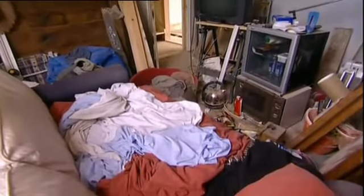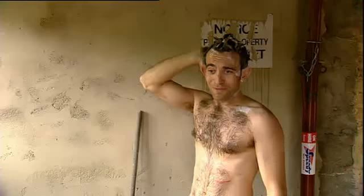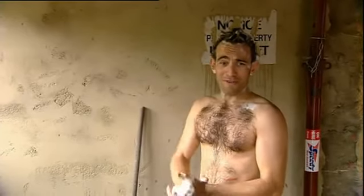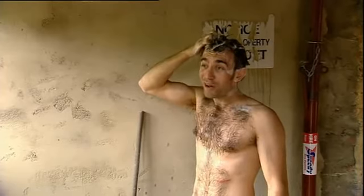12 weeks after Mike moved in, there's still no creature comforts, which doesn't seem to bother him. I don't think there's any chance of getting Laura to have a wash like this, but I don't see it as any great hardship, really. It's not going to kill me.